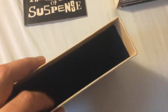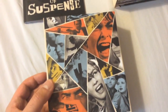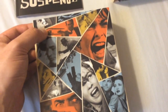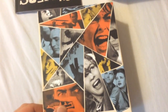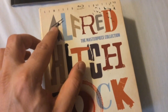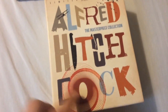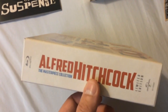It comes in this sturdy case, pretty solid. You get your back right there with various shots from the various films. Of course, you get North by Northwest, Psycho right there. Get your Rear Window right there and Vertigo. Same thing with the front. Get your plane from North by Northwest, Birds right here, Psycho knife and Vertigo. And definitely pick it up if you haven't gotten this set.